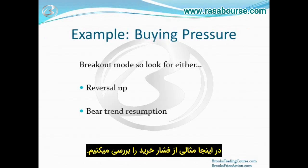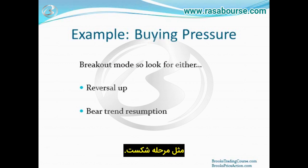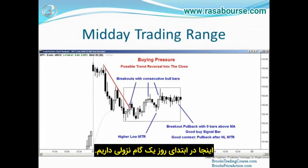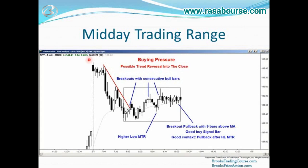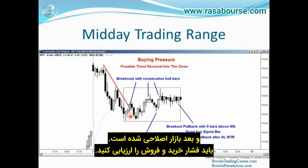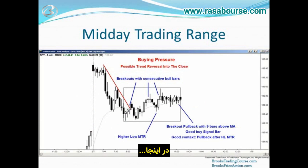Alright, here's an example of buying pressure. Breakout mode, so you're looking for either a reversal up or a resumption of a trend. Okay, so we had our initial sell-off, okay, big gap up, and then a sell-off down to the moving average. And then we're sideways, and you have to assess the buying pressure and the selling pressure.